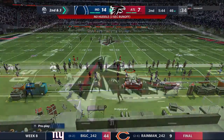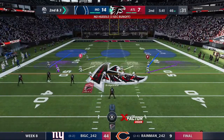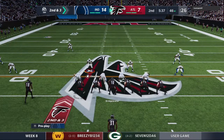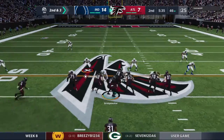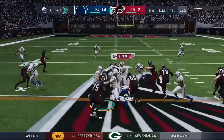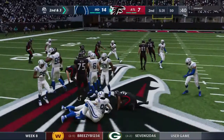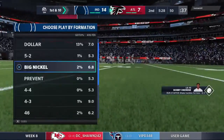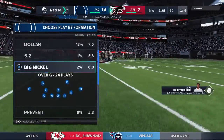7 yards on the pickup there, and it'll leave him with a 2nd and 3. Tackled at the 46-yard line. A 7-yard pickup brings up 2nd and 3. On 2nd down, Mostert. And he'll get it out to midfield. Looks like, yeah, they'll spot it right at midfield at the 50. 4 yards the pickup, 1st down.